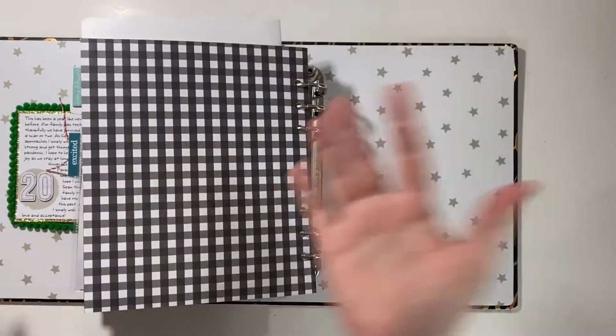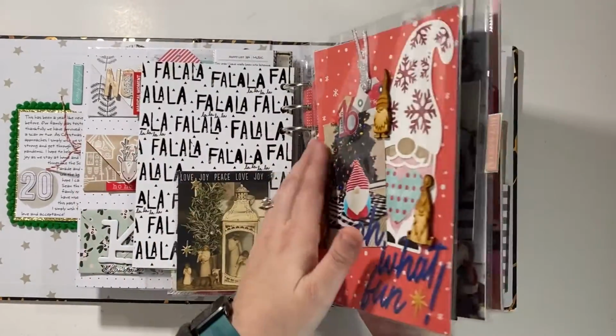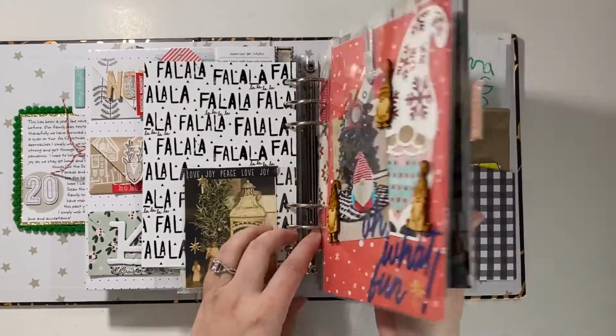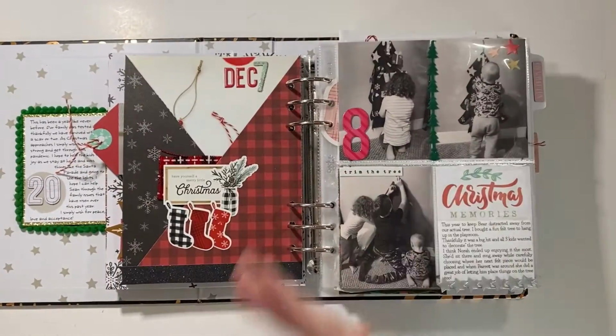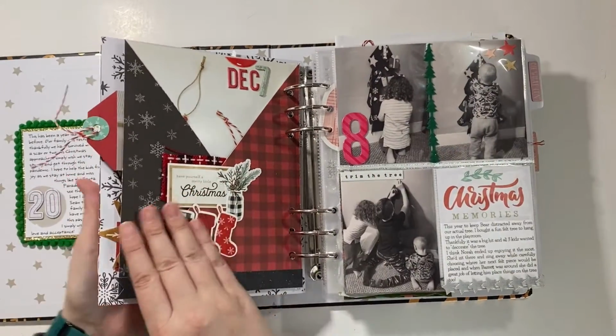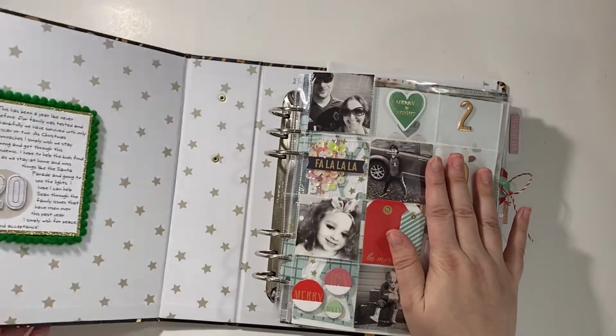And that's it. That wraps it up. So there you have it. My 2020 December daily. I'm so in love with this album. Every year I say that, and I love it more and more every year. I cannot wait to start on 2021.